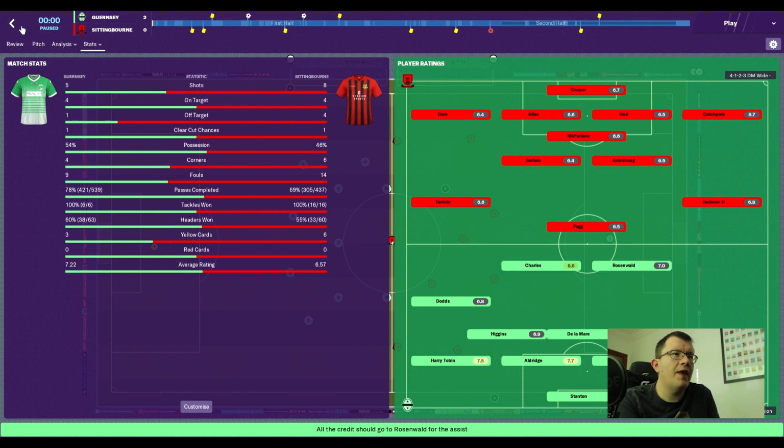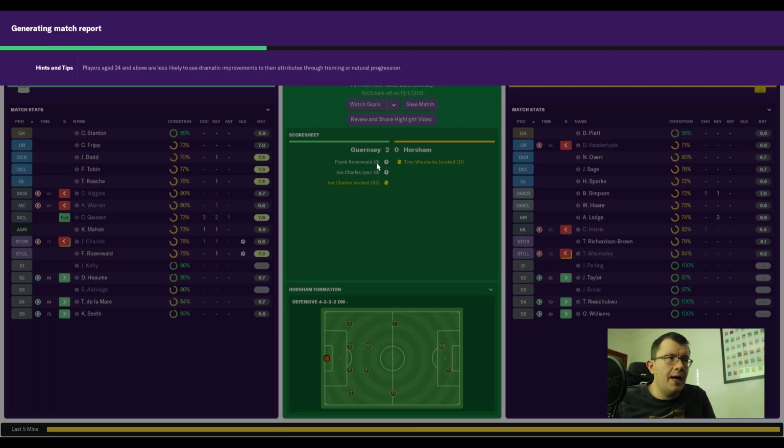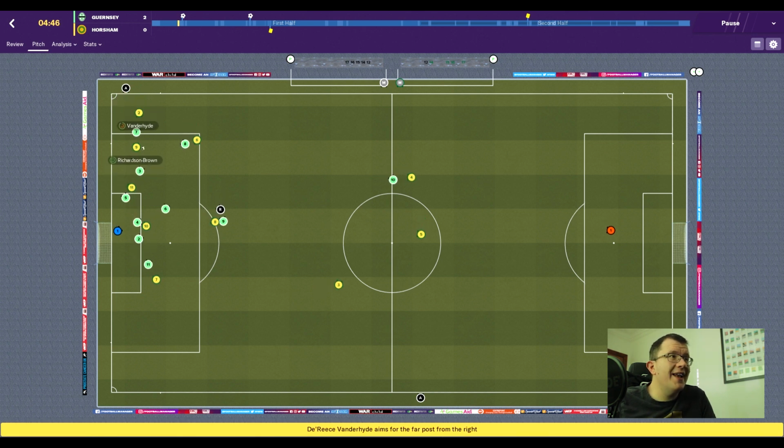So that was the last of our games for the first half of the season. And we followed that 2-0 with another 2-0, versus Horsham this time. Again, 2 early-ish goals, and then we basically just sit on it, and it looked very good. Frank scored in the 6th minute. As I said earlier, he's coming on really well, leaps and bounds, and we've got a pretty young team here at the moment. So it starts with our highlight again.